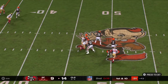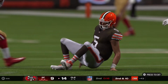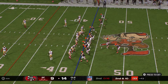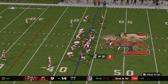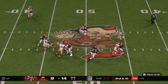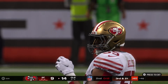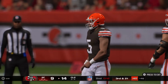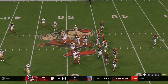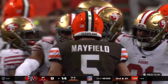Mayfield. And seeing no options, he just tosses this one away, incomplete. Now that'll bring up second down. Going to the air again with Mayfield. And down he goes. The 49ers get there. That winds up pushing him back 11 yards on the sack. And that'll bring up third. So we've come to halftime in a 5-point game as we send you down to Orlando where Jonathan Coachman has our EA Sports halftime report.